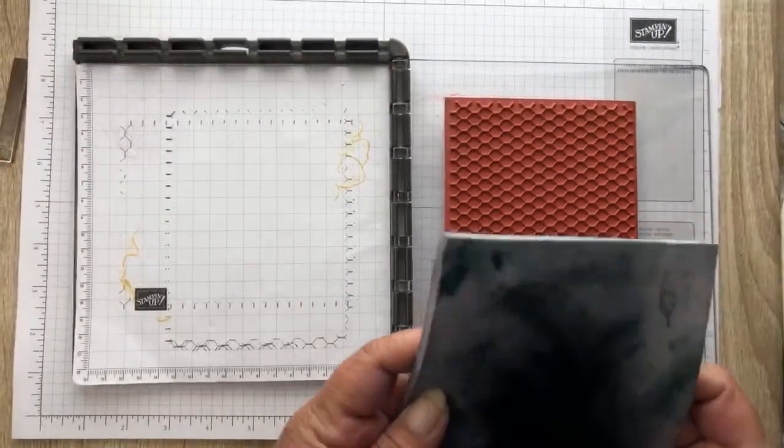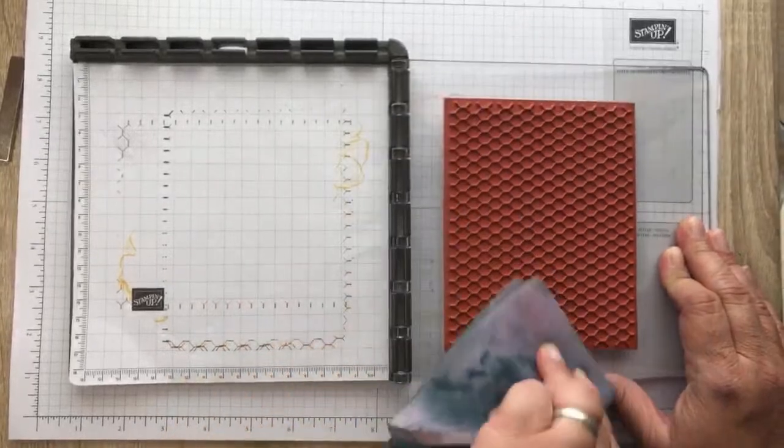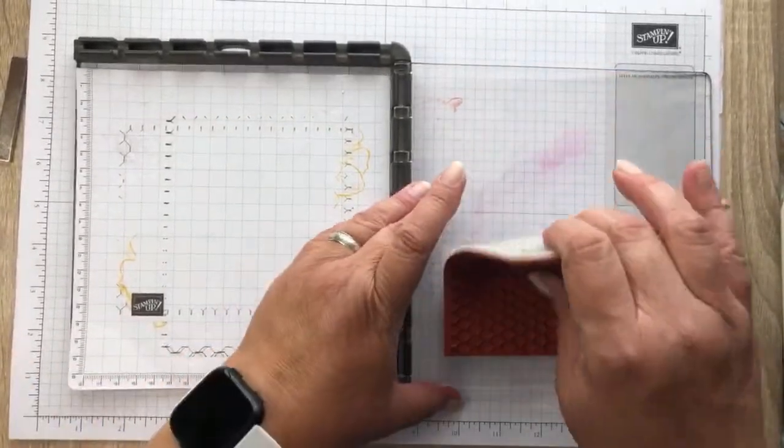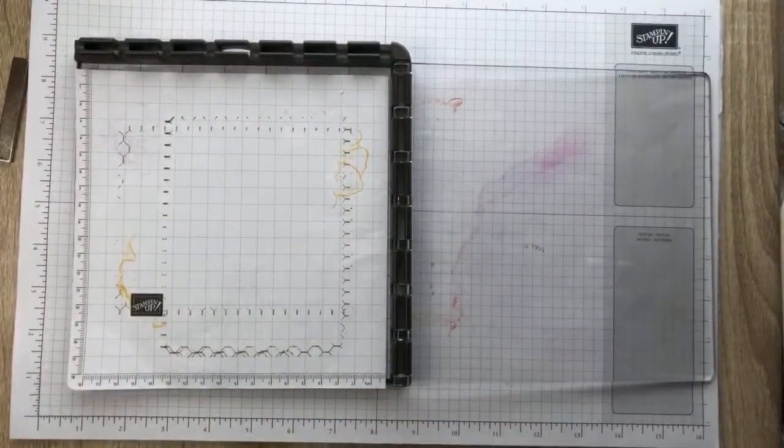So that's our crumb cake from our color palette that we need. So I'm just going to clean this off a little bit. And I'm going to take this off. Peel it off. Where's my case for this one?